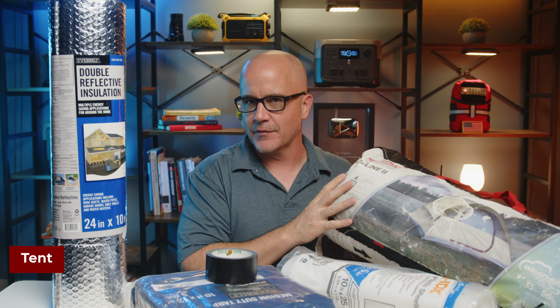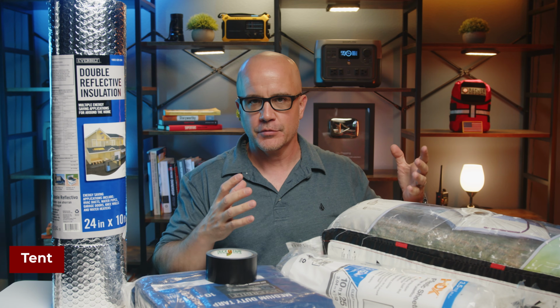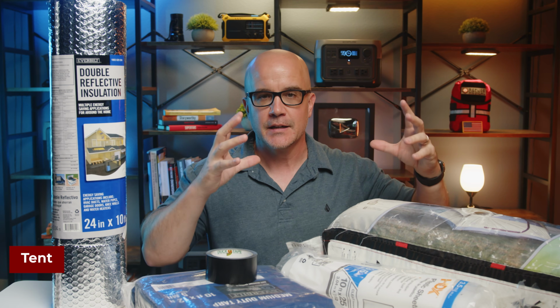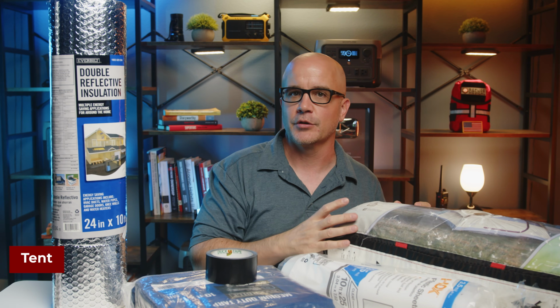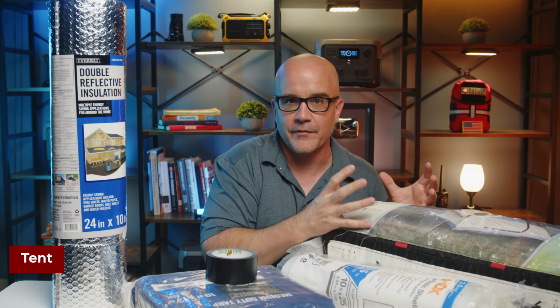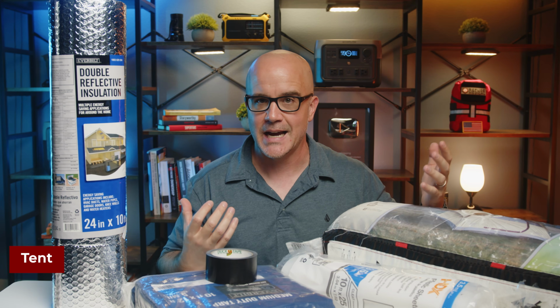Shelter. The first item that we'll discuss is a tent. This is a basic 4-man tent I've had for about 10 years. Why do we want a tent? Well, if you retreat to a smaller room where you're creating your own kind of controllable environment, you can set this up and then you have essentially a shelter within a shelter. You can create a small microclimate that you can get into, and it allows you to control that environment over a larger room if the temperature begins to drop, especially at night.